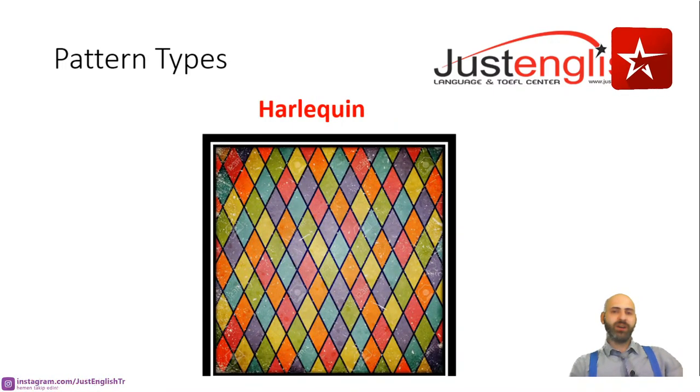This one is called harlequin. It can be with different colors or only with two colors. For example, only black and white, it will also be harlequin. This is, I think, very popular for clowns. Other than that, I have not seen this kind of thing for dresses or skirts or pants.